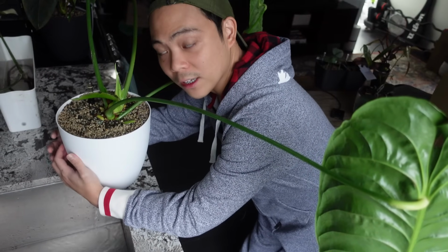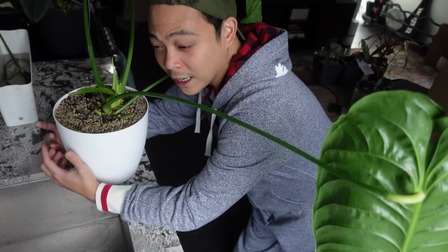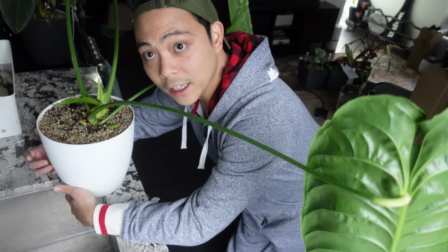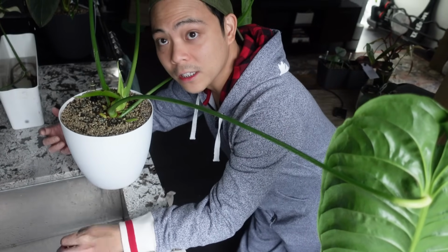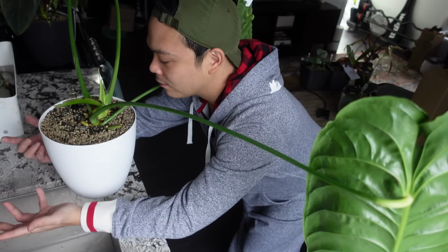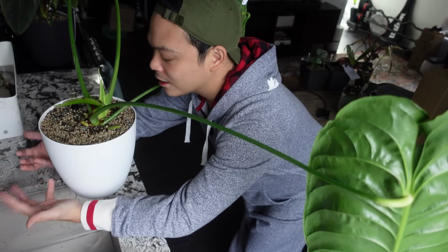Anthurium roots, when they sit in a reservoir for too long, they die off. You can see damage in the leaves in the form of yellowing edges. And so you can see that she is doing her thing. It's funny because I think she is also working on a new leaf. So I'll see what happens with that.